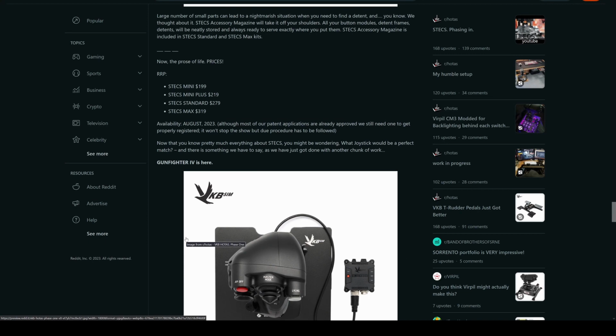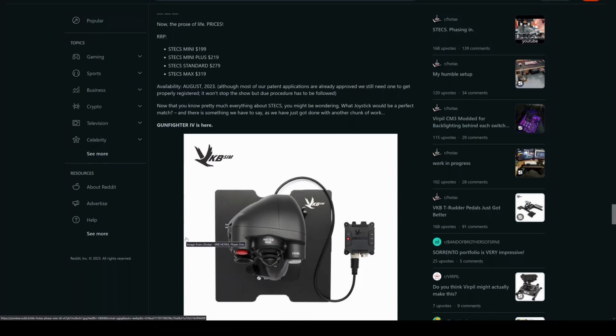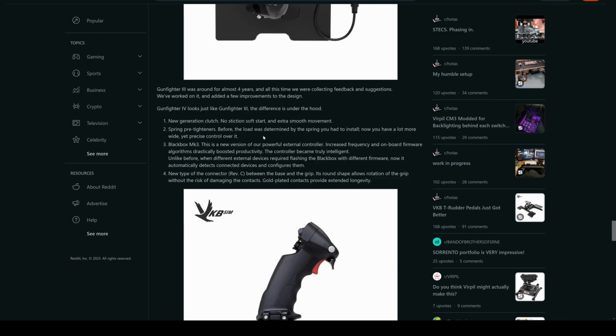VKB didn't come only with news about the Throttle, but they also introduced the new Gunfighter version 4, which is already available in the North American market. Basically, the Gunfighter 4 looks just like the Gunfighter 3. There are just some differences under the hood, like different cables, different clutch, spring pre-tighteners, and so on.